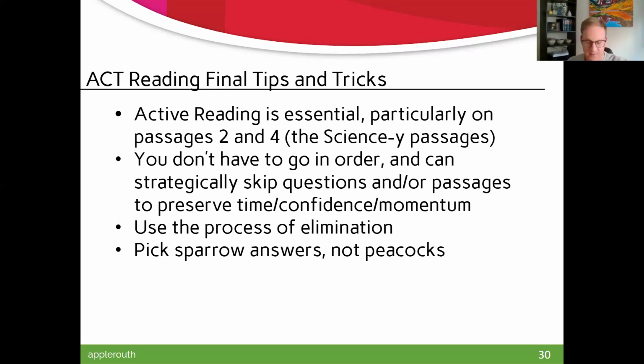I mean, active reading is going to be huge. So active reading means pencil in hand. Passive reading is more like this, and then that becomes this, which can turn into that. That is dangerous. So pencil in hand, always moving, underlining, starring, circling, taking simple notes, not annotating. You do not have to go in order on reading. You can skip passages or just specific questions.